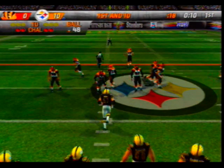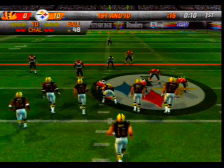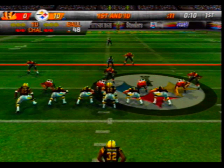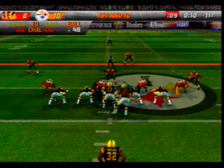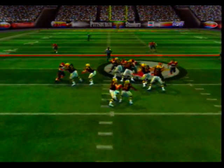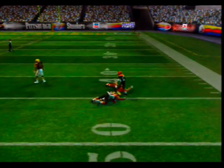First and 10. Will start the drive at the 48-yard line. Number 32, the lone back. Brady with a man in motion. The throw, he goes up and grabs it.